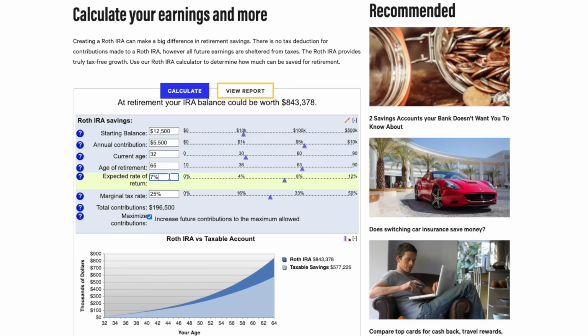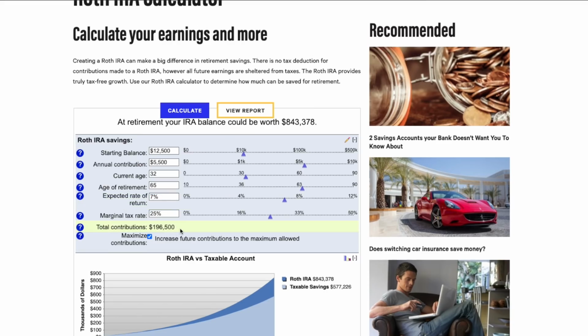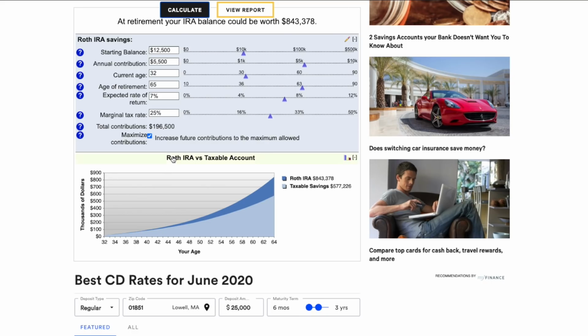And I'll be going over that later on with you in the video to explain exactly what that is and why the expected rate of return is 7%. So every single year, I'll be maximizing my contributions. And let's calculate this. So a Roth IRA versus a taxable account. So when it comes to my Roth IRA, my retirement balance could be worth up to $843,000. So this is with a rate of return of 7%.